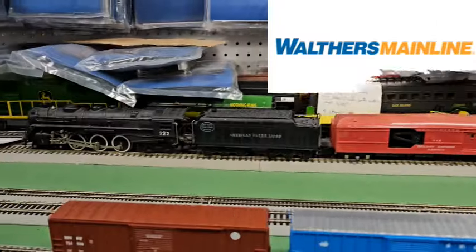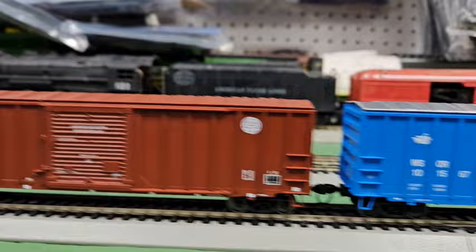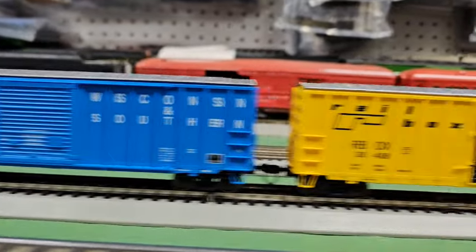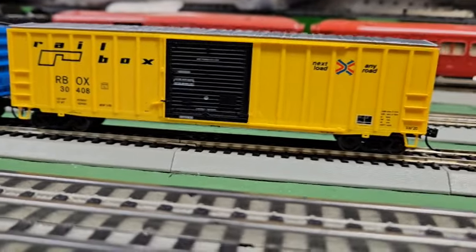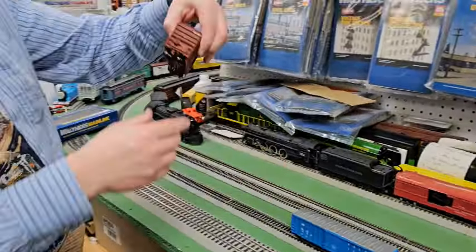We're going to start with Walthers. We got some boxcars. Let's take a look at these boxcars. These are 50-foot ACF exterior post boxcars, and I have three different road names for you to choose from. I got the Burlington Northern and Santa Fe, we have the Wisconsin Southern, and finally, the Railbox TTX. Now, these are really nice boxcars from Walthers. Let's check these out here.